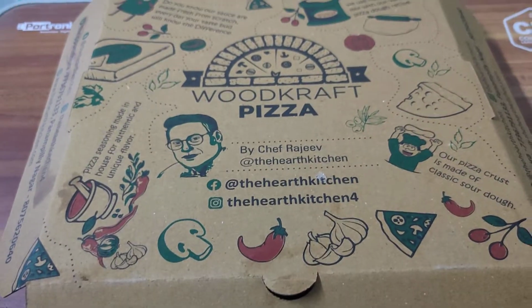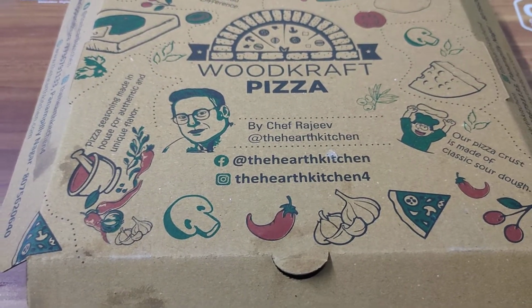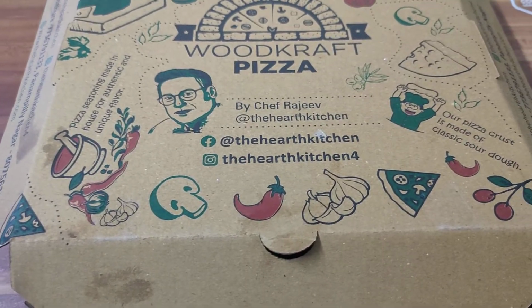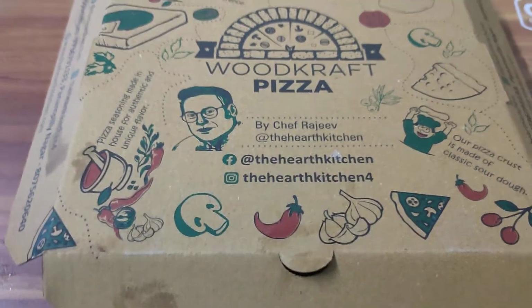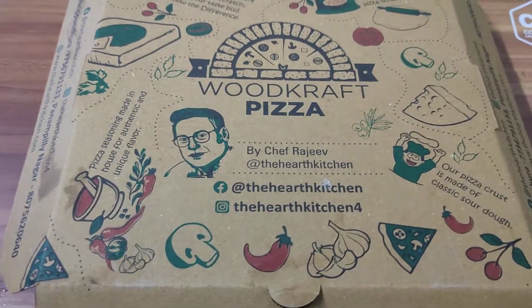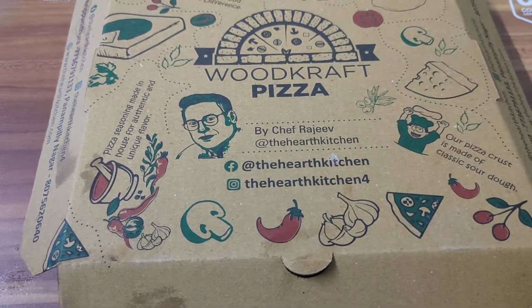And the really good thing is these guys do have pork in their pizza, pork toppings, and they also have beef, right? So there's a lot of places over here which don't have pork, but they've added beef, kind of like a fusion thing. Sometimes it works, sometimes it doesn't work. I've never tried anything with beef in it till now, but this one is with pork, and I love pork.